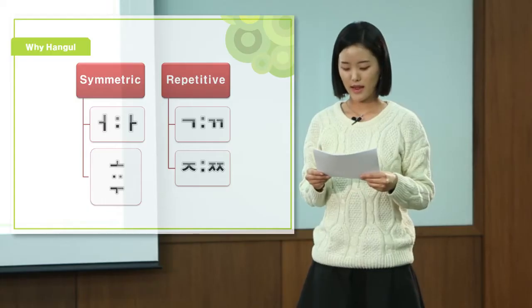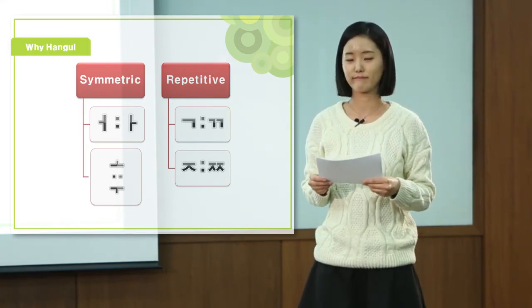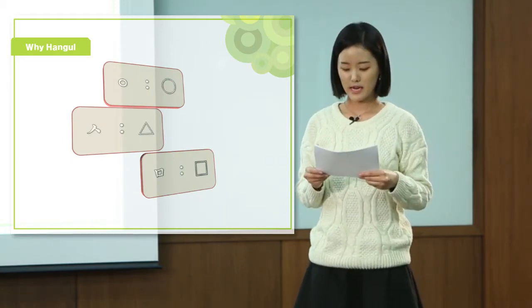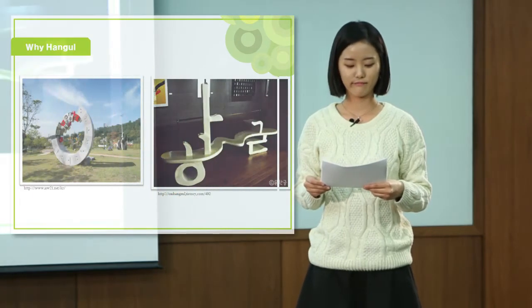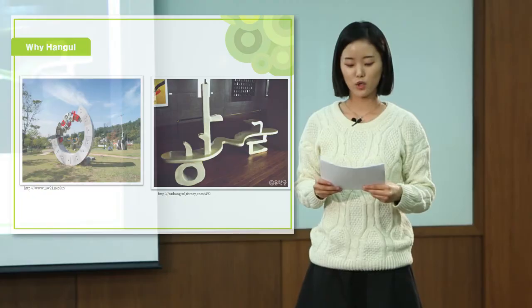They can also make 12,000 kinds of sounds and be used on recording the other languages that have lost their characters. In addition, the consonants of Hangul can be symbolized in geometrical figures such as circle, triangle, and square. Because of the features, Hangul is suitable and easy to collaborate with modern artwork as well.